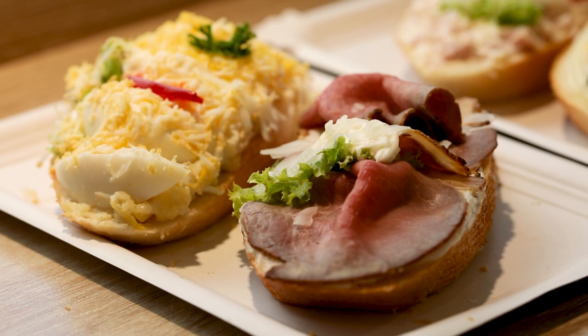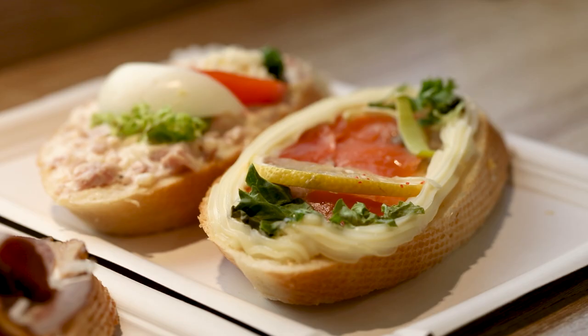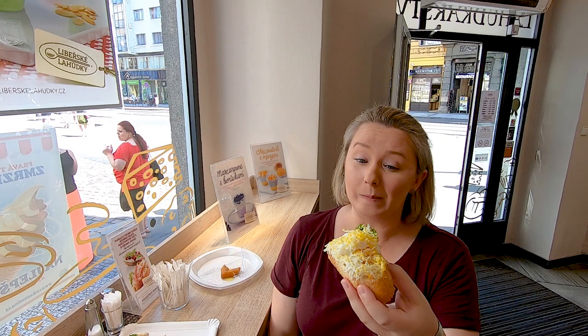If you like smoked salmon, try them all. Pick like five or six of these, eat them for lunch. Everyday Czech food. I think the key to eating these is one hand on the sandwich and one hand for catching everything that falls. A catching hand. Maybe that's where I was going wrong.